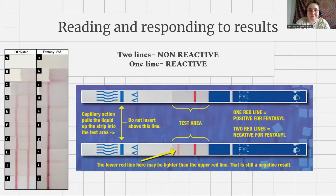All right, and like I said, reading and responding to these results. Here's a really great infographic of all the different parts of the test. We don't want to insert it into the water above the blue line. Want to make sure that we are checking and looking very closely for the lower red line and see if we're positive or negative.